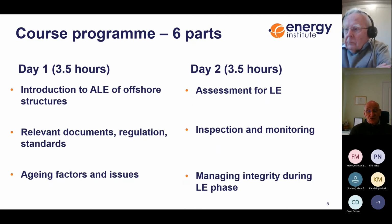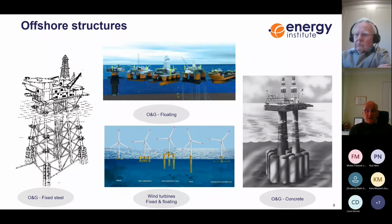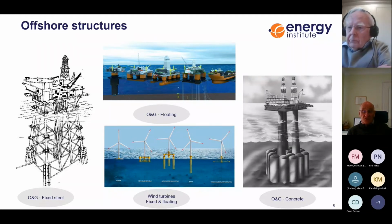But we're going to touch on some of these as we go through this webinar today. Of course, during the course, we will go into each of these in a lot more depth. So I want to say first that the course is relevant to all types of offshore structure, whether these be fixed steel platforms of the kind you can see on the left, or concrete platforms on the right. We'll also cover issues to do with floating structures, FPSOs and the like at the top. And the experience from oil and gas is also very relevant to wind turbine structures, and there's now a whole range of these being put forward.